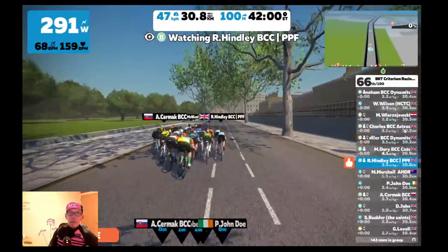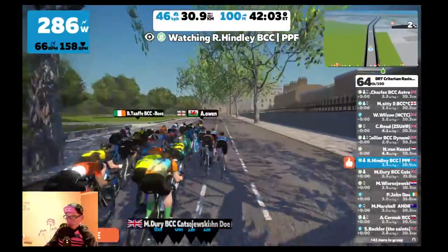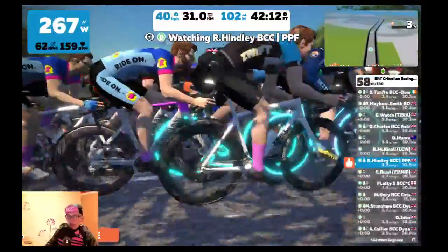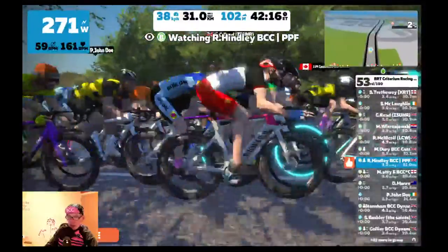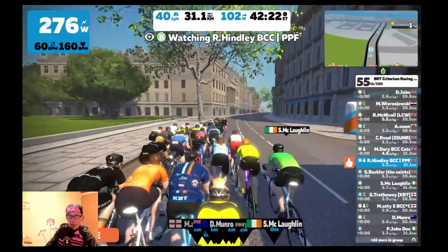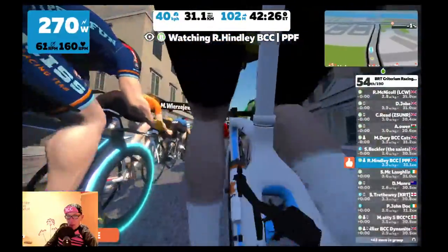Hindley, 159 his heart rate. Normally averages around 158, so he's right on the money, riding well. Will be feeling pretty tough though. Very low cadence, 59. That's unusually low actually. I think he might benefit from upping that a little bit.